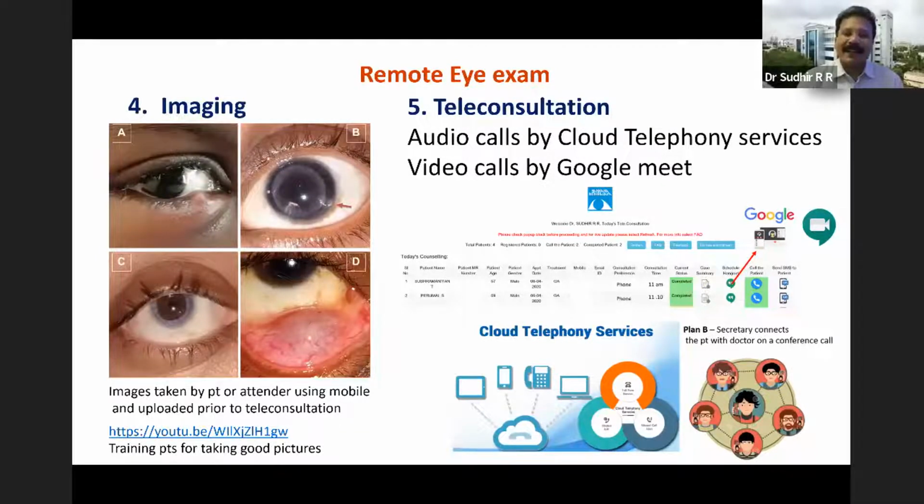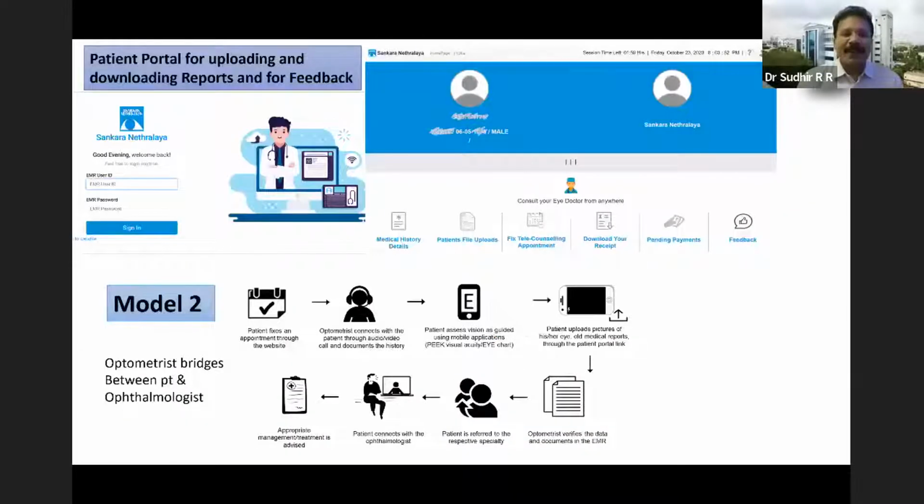And they were connected on cloud telephony and Google Meet for audio and video calls. In case the patient is not able to do this, we also had an optometrist who intervenes and guides the patient. In model 2, the patient is guided to give the history, do a vision check, fill in the questionnaire, and upload the reports.